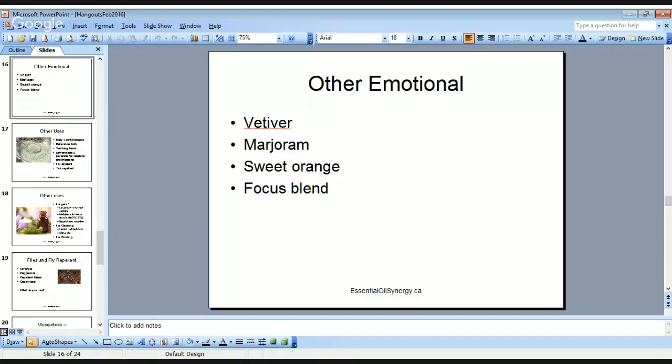You can use lemon around your house for cleaning, and other citrus oils are great cleaners. And if you hate the smell of those whiteboard cleaners that smell like barf, you can use lemon oil mixed with a bit of water in a spritzer bottle, spritz that on, and it cleans a whiteboard off really well. And of course, you can use them for cooking.